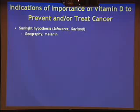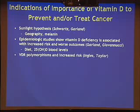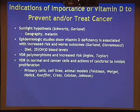And cancer, like prostate, is much higher in the northern climes, and it falls as you get closer to the equator. There are a lot of epidemiologic studies that measure the blood level or the diet or the sun, or they try and make some status of vitamin D from all of that data, and look at what's the risk of cancer in those people. Over and over again, studies seem to show that vitamin D is protective. Polymorphisms in the vitamin D receptor can affect risk. That's particularly been shown in prostate.